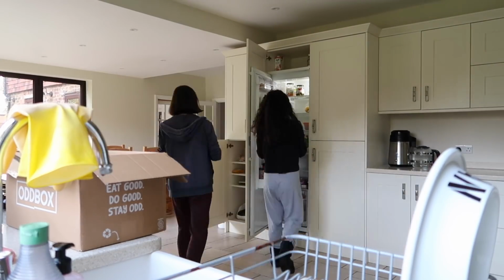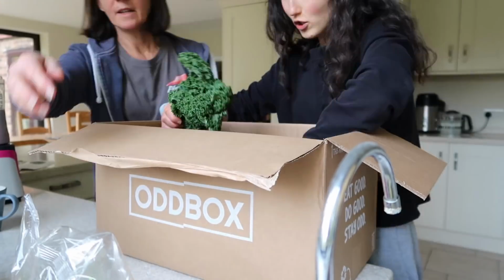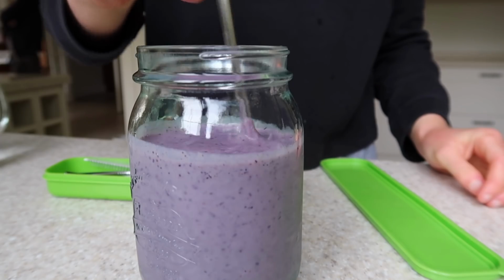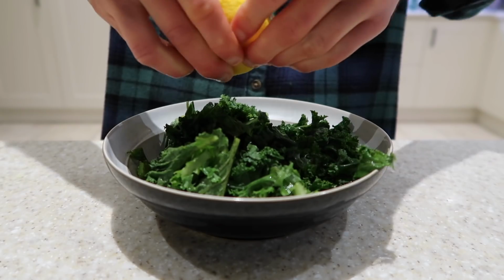As you guys know, one of my main pet peeves is food waste, and I think something really easy we can all do is just be mindful of the food that we're consuming and try to really minimize waste. And later on that day, I felt really inspired to make myself a big bowl of plant goodness.